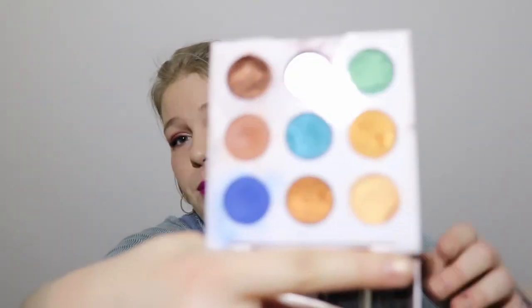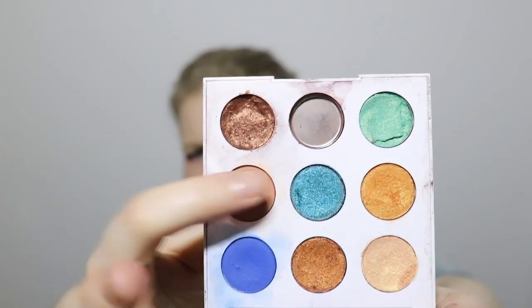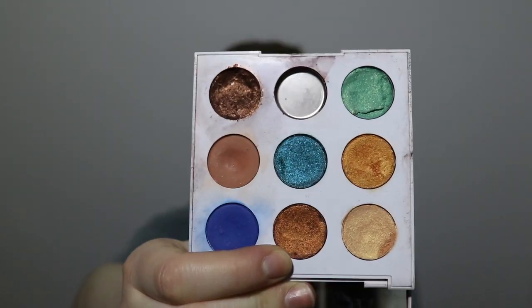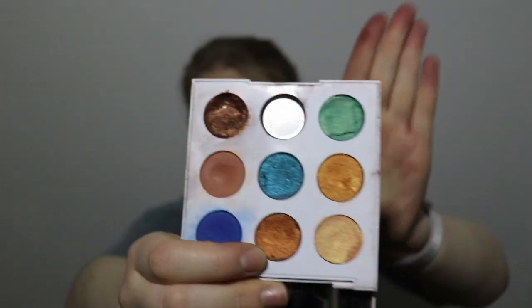But yeah, I'm going to keep, focus, these 3, and I was thinking I'm also going to keep this one for now. These and this one I'm not going to keep. I just don't use them. Actually, I'm not going to keep this one either. I'm just going to keep these 3. The 2 blues and the warm orangey brown.